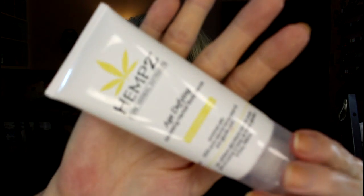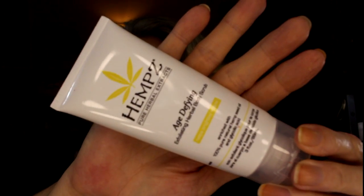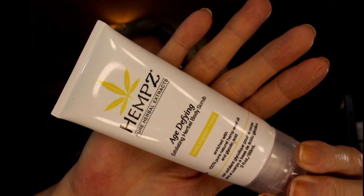So anyway, one thing I did finish and I really did like was this Hemp See age-defying body scrub. I finished this pretty early on and I kind of liked it, but didn't like it enough to spend the money on it. It's a fairly expensive product, at least I think it is. Honestly, I have made my own body scrub with coconut oil and sugar. Salt draws moisture out of your skin, so if you have dry skin, you should be careful and not use too much salt. This felt kind of like a sugar scrub. I'm not sure exactly what was in it, but I did really enjoy it, though I didn't love it. So that is one thing that is finished.